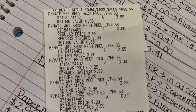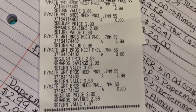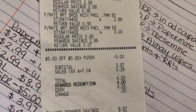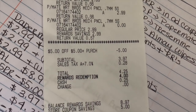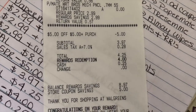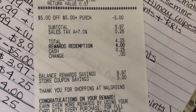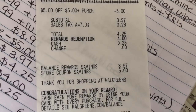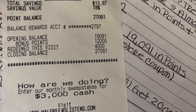So there you go right there. Just picked up the Papermate mechanical pencils, 6 of them. 3 of them were $2.99, 3 of them were free. I used that $5 off register reward that we got back from the Tresemme deal, making the total $3.97. I had a tax of 28 cents, making my grand total $4.25. I used 4,000 points to pay for this, making my total 25 cents out of pocket. And I got back 12,000 points.